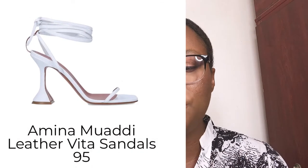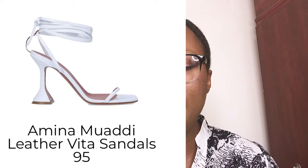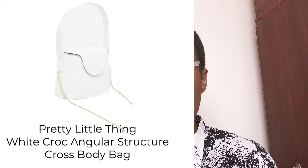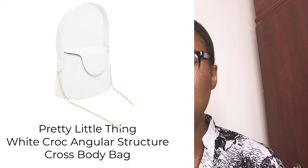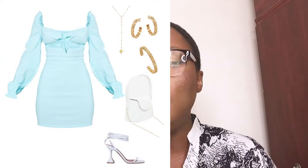So for the shoes, the sandal is actually by Amina Muadi, and it's called an Amina Muadi Leather Vita Sandals 95, and the bag is from Pretty Little Thing, like I said before, and it's called Pretty Little Thing White Croc Angular Structure Crossbody Bag. And the crossbody bag has a chain detail around it, which is another extra jewelry for your style look this spring summer season. So this is just the best way I believe this dress can be styled. You don't need to do much. White sandal, white bag, and you're good to go.